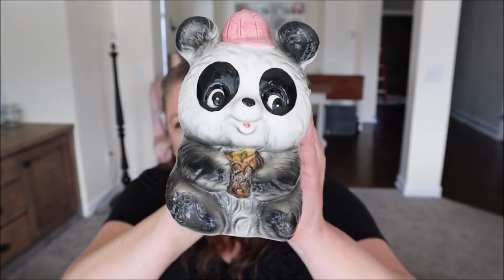I already have a bear and a couple lambs, that sort of thing, because I collect the lambs for using in the springtime for my Easter decor. But I saw this little panda. It was only $2.99 and I had to get him. I mean, look at him.